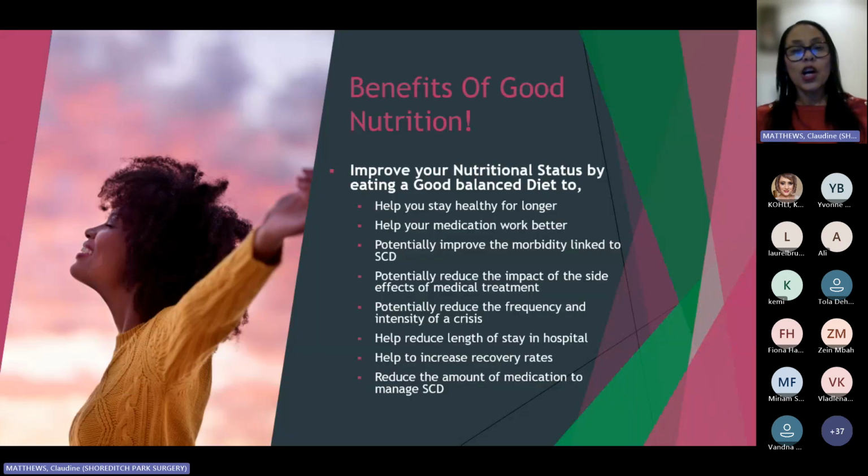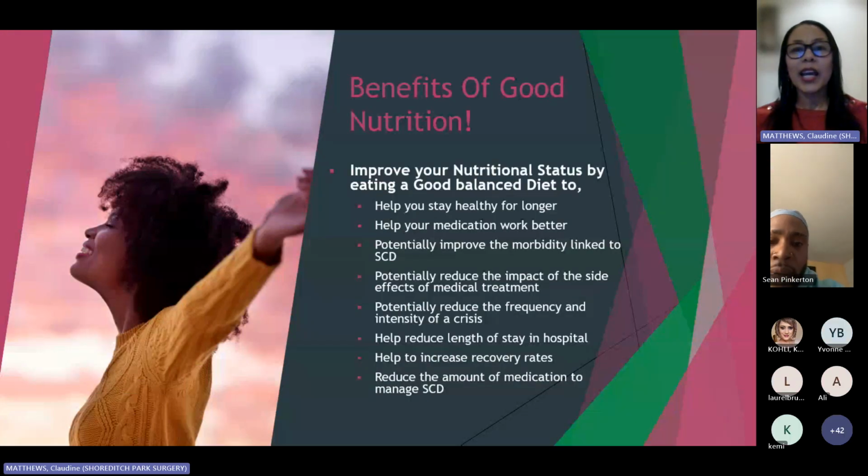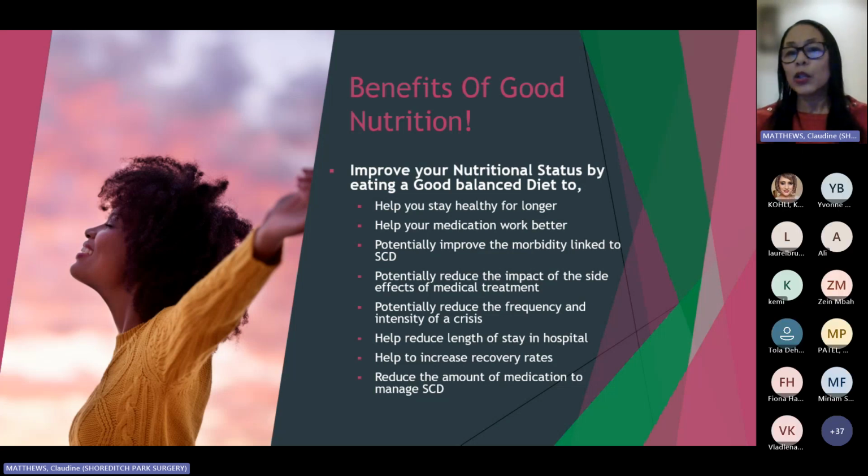And so we ended off last session with this slide looking at the benefits of good nutrition, certainly in terms of improving your nutritional status by eating a good balanced diet. There's a number of benefits that we identified. It helps you to stay healthy for longer. It helps your medication, your treatment modalities, to work better in managing your sickle cell.